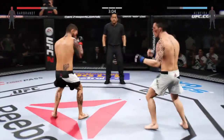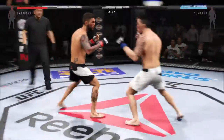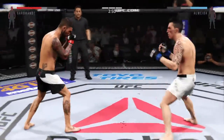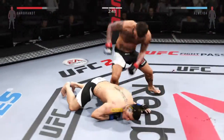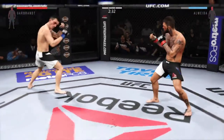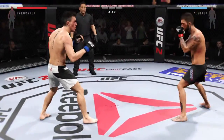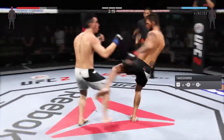Thomas Almeida's continuing to punish that wounded eye. And you can see that the swelling continues to get worse and worse. He's absolutely targeting that eye. You can clearly see, and he's landing combinations. Whoa! Beautiful! Big head kick, and this may end the fight. Oh! Huge uppercut misses. Oh!